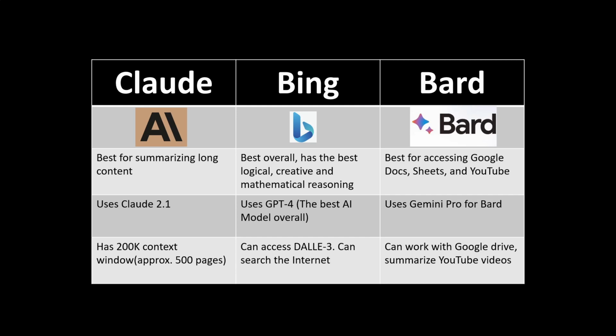Next, we have Google's Bard. Now, Bard is best for working with the G Suite, which is Google Docs, Google Sheets, etc. It uses Gemini Pro for Bard, which was recently introduced. Currently, this is not as good as GPT-4, but soon we're going to get a new model called Gemini Ultra, early next year, and that seems to be much better than GPT-4. But currently, it's only using Gemini Pro.